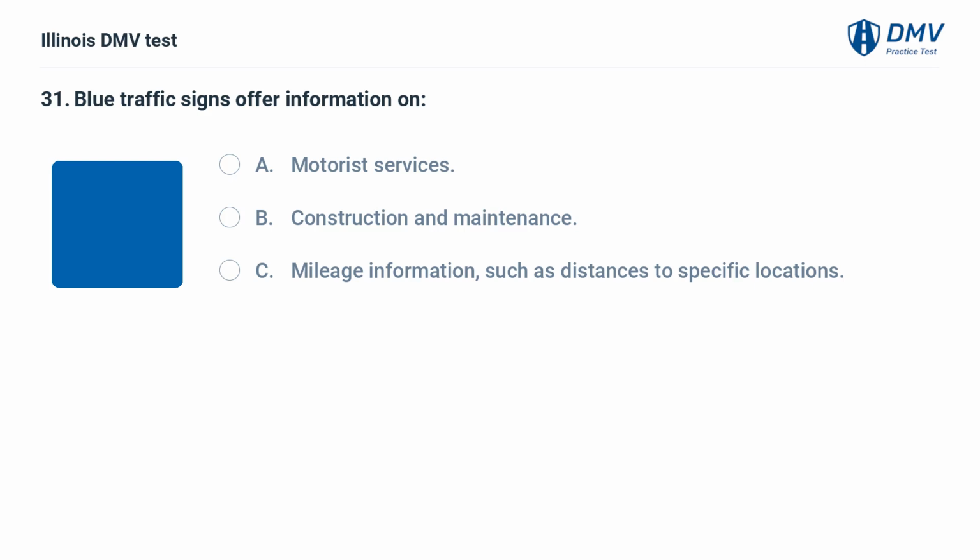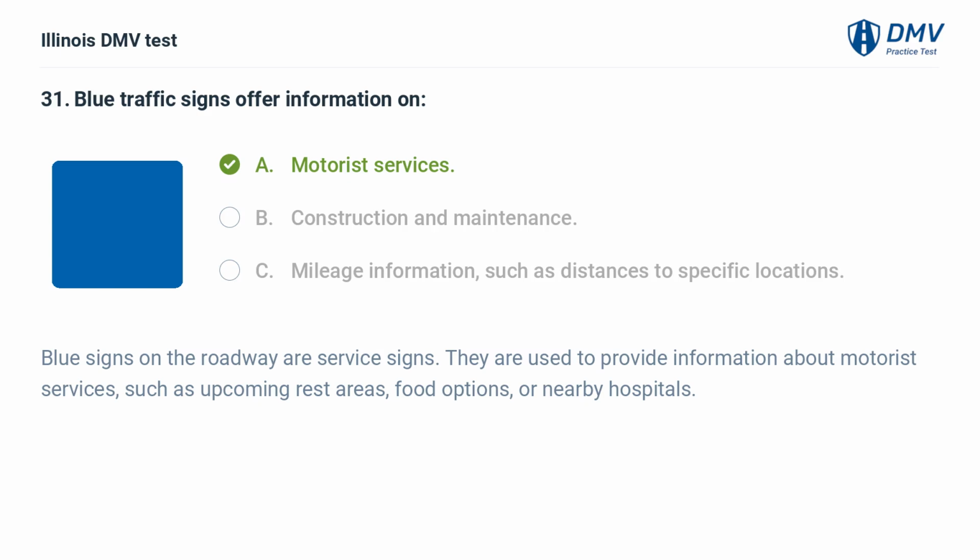Blue traffic signs offer information on: A. Motorist services. B. Construction and maintenance. C. Mileage information, such as distances to specific locations. A. Motorist services. Blue signs on the roadway are service signs. They are used to provide information about motorist services, such as upcoming rest areas, food options, or nearby hospitals.